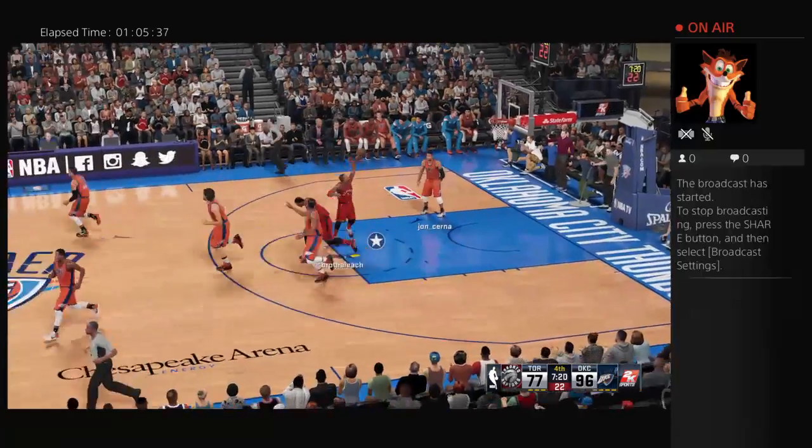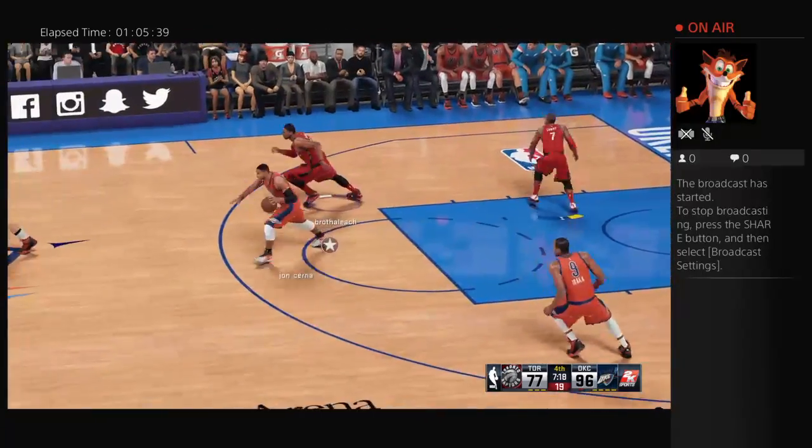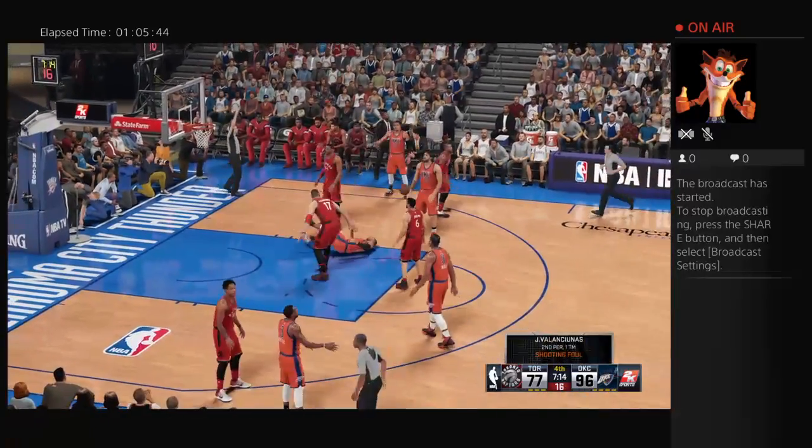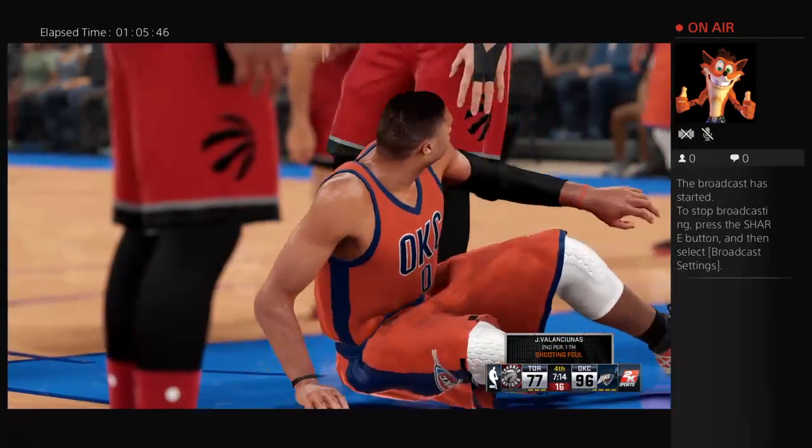The shot by Lowry, no good. The shot's there for him, and he's got to take it. I don't care if he doesn't convert. That's a shot he has to continue to take.